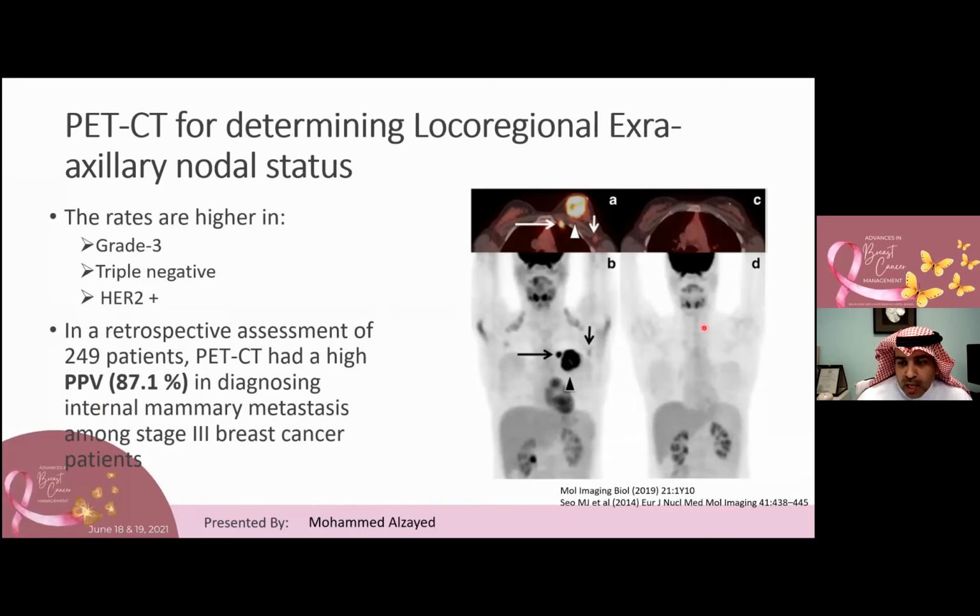So this is an example of a patient with a left breast tumor. There is an axillary level 1 lymph node. However, there was a detected internal mammary lymph node, which was not expected based on conventional imaging, and this has disappeared with the rest of the disease on the post-therapy scan.